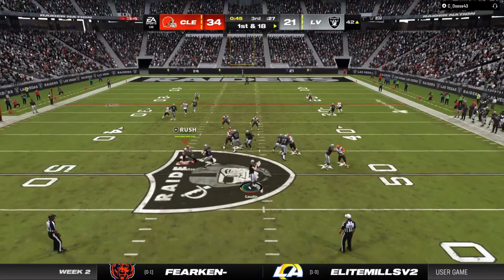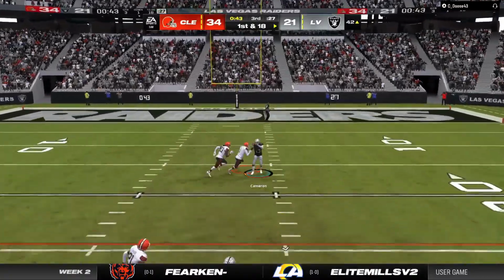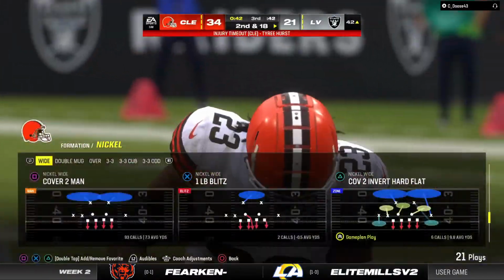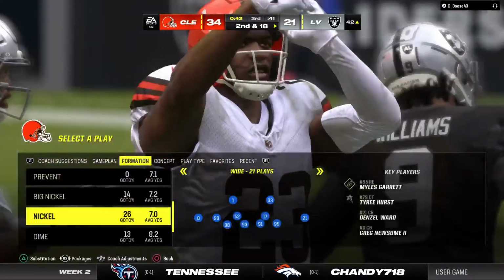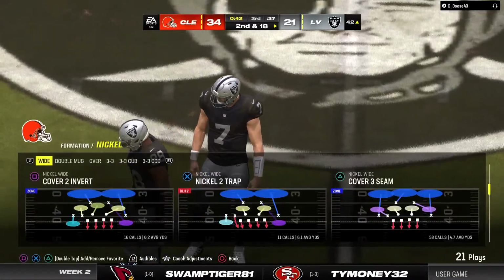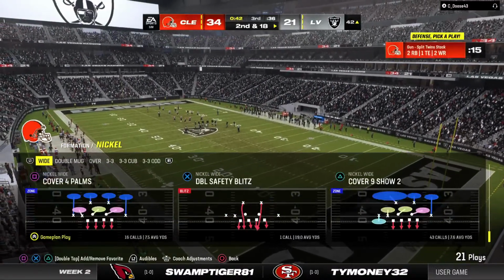Now they'll throw here out of the gun. That is incomplete. With a rookie quarterback out there, you're definitely going to find out how he handles adversity because this one so far hasn't gone according to plan. He's got to fight through it and show what he's made of.